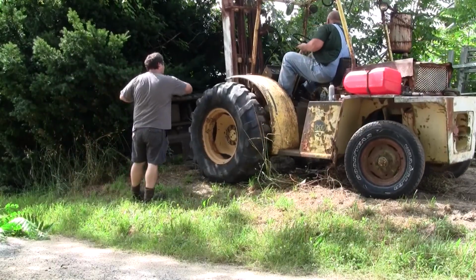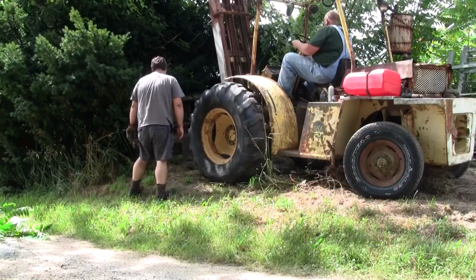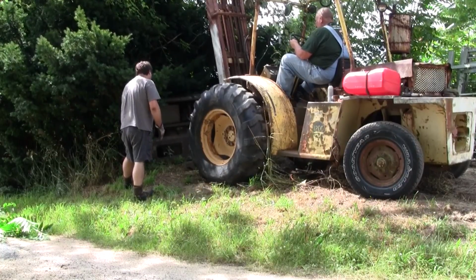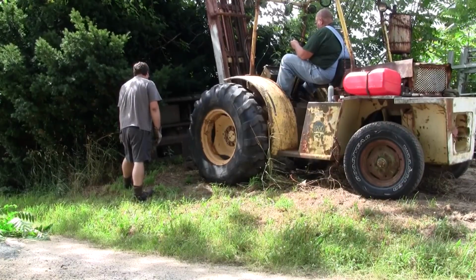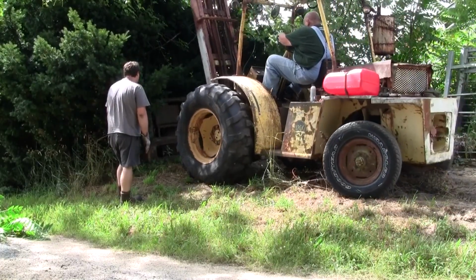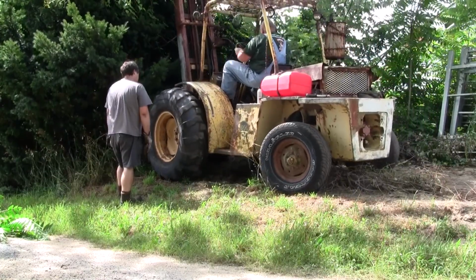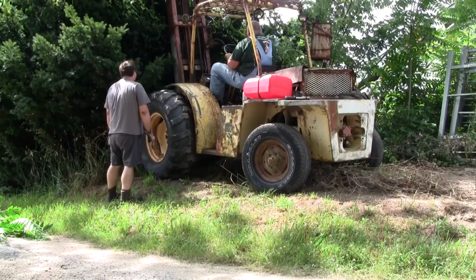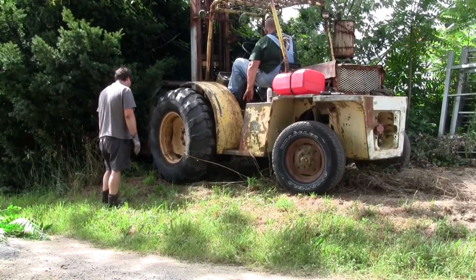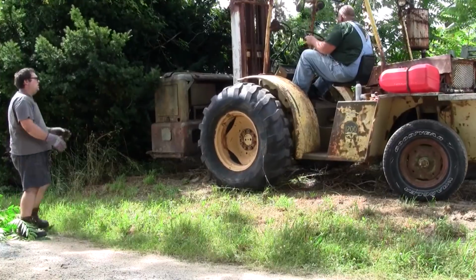Yeah, there's a piece of seat channel for the frame. You gotta lift up and tilt forward and dig in under it. Yeah, that should get it. I think you're still hitting the frame on this side. I gotta back up a little bit. Dig in. Yeah. I'd say you're through it. Oh, look at that. Yeah, you're through about 4 inches.